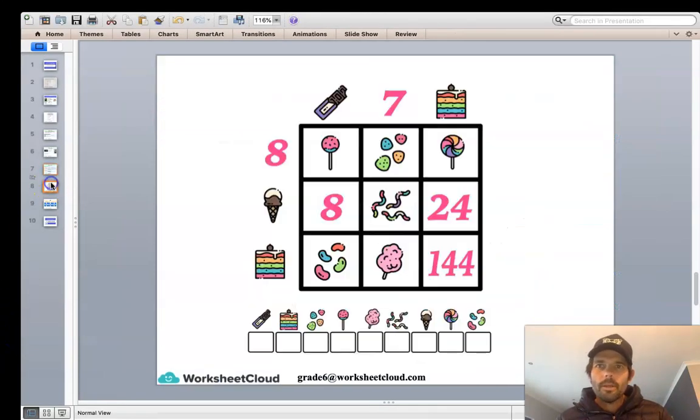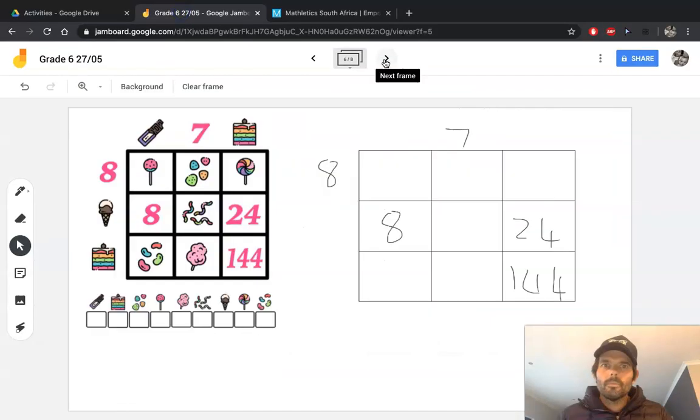Guys, here's your brain bender for the day. We haven't had one of these for a while. So you know it's a multiplication table. You need to figure out the value of the symbols and then press play to see how you got on. Okay, so I've filled in the values that are on the table already. You can start in a few different places.